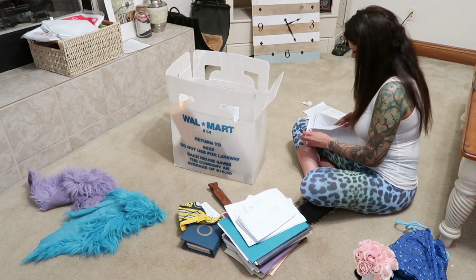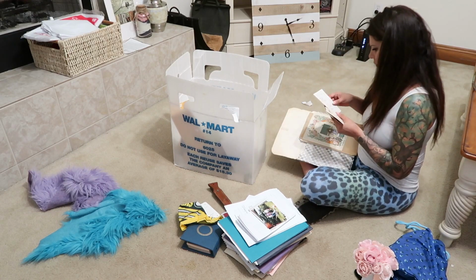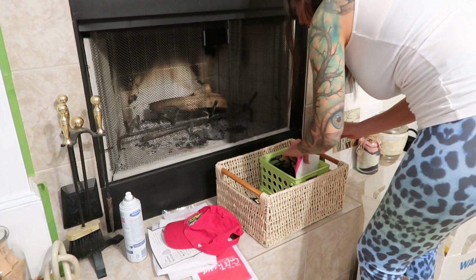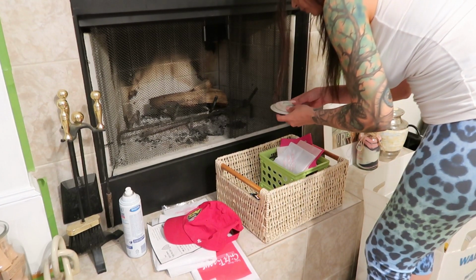After I'm done going through this box of my dad's stuff, I am going to go around to every part of the room and just do a very good wipe down, make sure that I get all the dust and go through anything else that does not belong in that room so that I can put it back in its place.